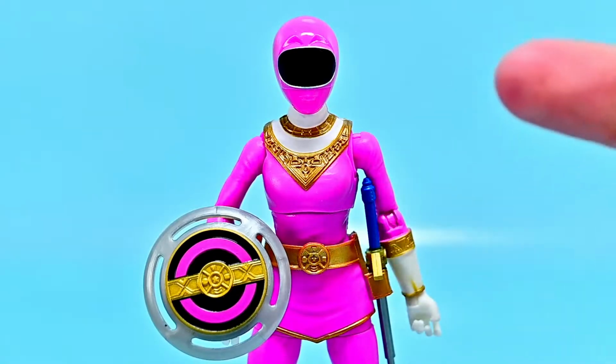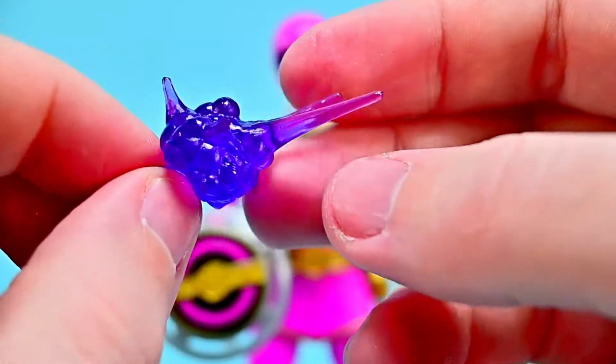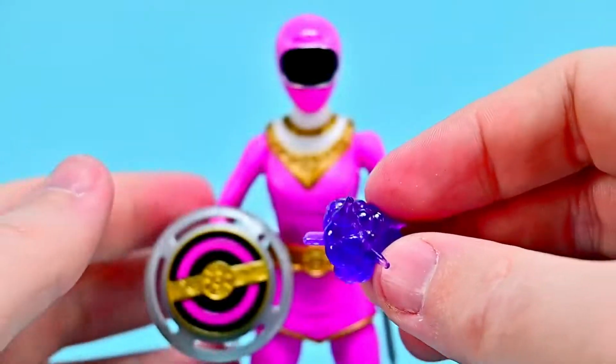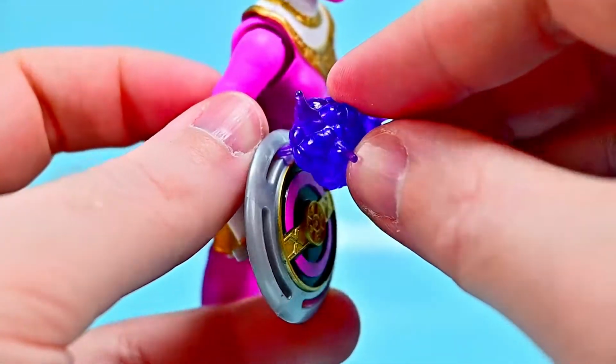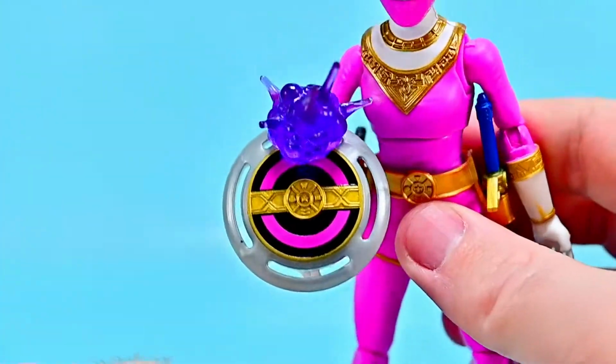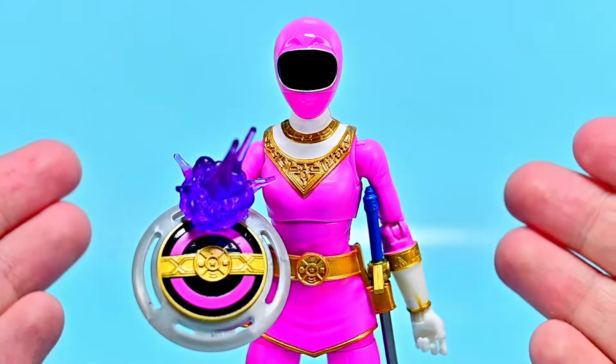So there is the shield in her hand, and then it even comes with an effect of this like ricochet piece or whatever, like she's been shot at and blocked it with the shield. So it's just this nice purple like effect thing, and it has this little piece that just goes into the slots here on the shield. So you just take and slide it into the slot there. So there it's like she's blocking a blast or something there. So that is pretty cool overall there for her, the Zeo Pink Ranger, again finishing off our team.